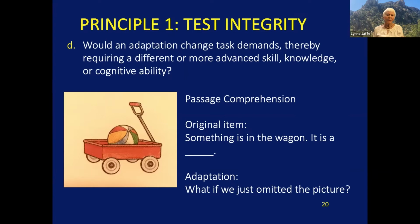So we're looking at, how do we adapt this? Well, how about if we just omit the picture? Then the person would read, something's in the wagon, it is a, and they would fill something in. Would that be okay? Well, that would really be unfair. First of all, the picture gives a sighted person information as to what words are there. They don't have to be able to read the word wagon because there's a picture of a wagon. They don't need to be able to figure out what might be in the wagon because there's a picture of a ball. So without the picture, it becomes a much higher level reading task.